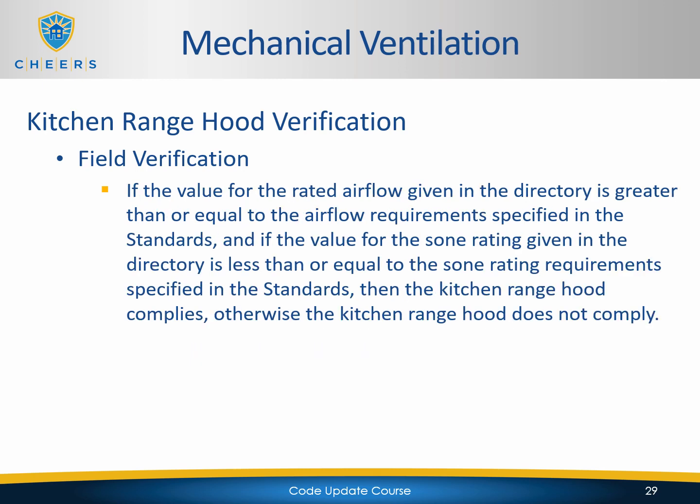If the value for the rated airflow given in the directory is greater than or equal to the airflow requirements specified in the standards, which typically we're going to see as 100 CFM, and if the value for the SONE rating given in the directory is less than or equal to the SONE rating requirements specified in the standards, which was 3 SONEs, then the kitchen range hood complies. Otherwise, the kitchen range hood does not comply.